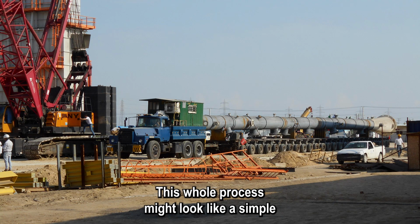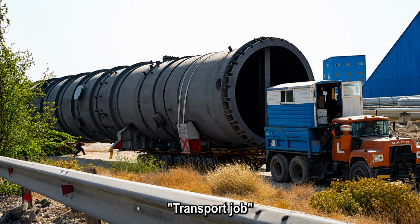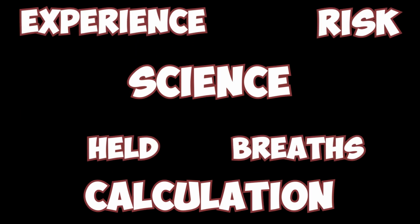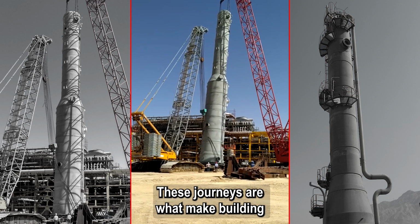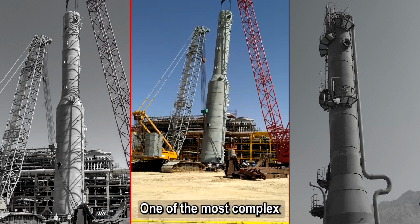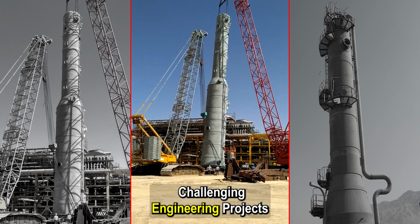This whole process might look like a simple transport job from a distance, but behind it lies science, calculation, risk, experience, held breaths, and the effort of hundreds of people. These journeys are what make building a petrochemical plant one of the most complex and challenging engineering projects.